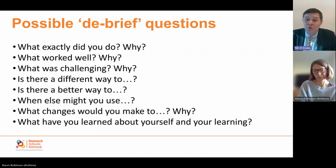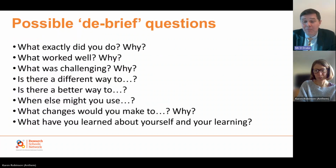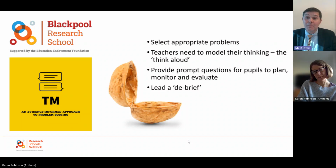So here we've got some possible debrief or those questions that you might do afterwards. We've also got some other research that's coming through that you might be able to refer to. That's helping you a little bit thinking about the problems that you might want to use. Because again, if you're going to model your thinking, the problem that you use needs to give you opportunity to do that. So it is that phrase of carefully crafted questions is equally as important when you're setting pupils' work as it is when you're trying to model something. And a lot of thought needs to go into the examples that you're going to use so you can exemplify the thinking that you want from them.